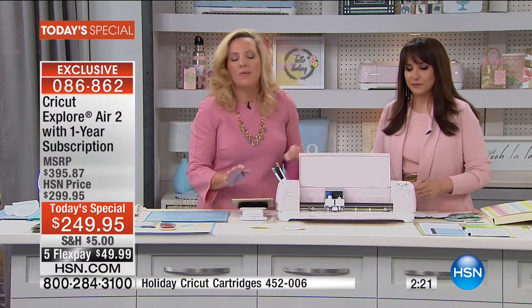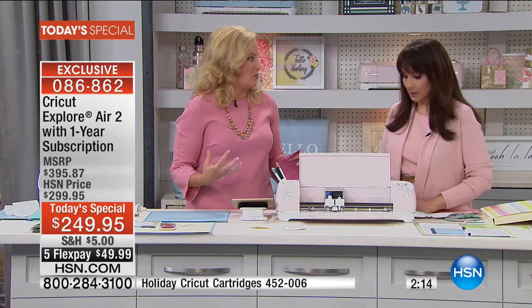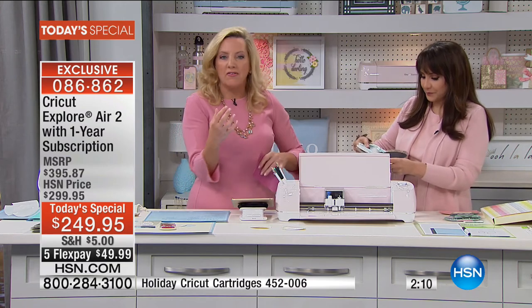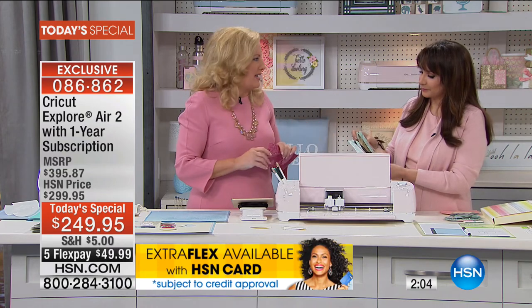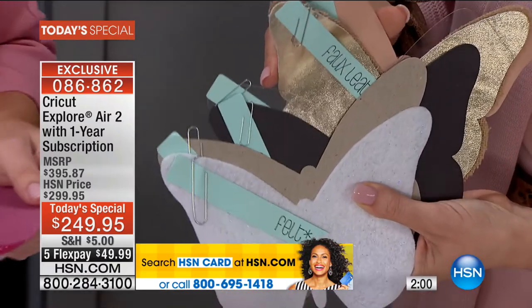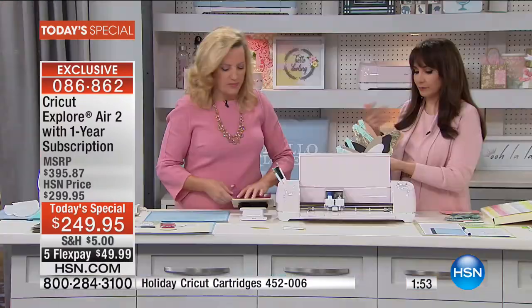Anyway, one of the things is that in custom settings, you're going to be able to cut over 100 different materials with this machine. We're talking leather and stencil material, felt and fabric, magnets. The things that you like to make, even glitter iron-on, all that happens in the custom setting. The machine tells you exactly what to cut and what depth to cut it. You don't even have to think about it, except to get the right dial.